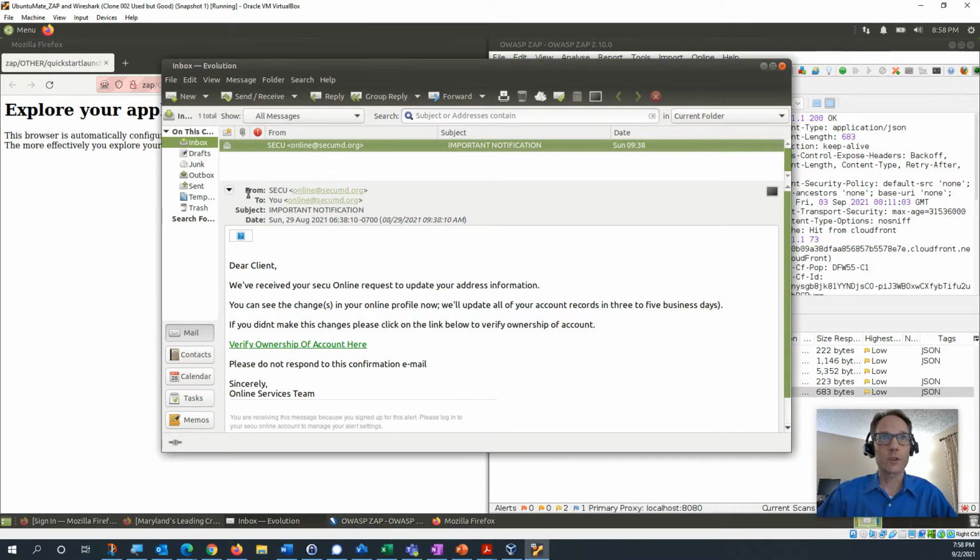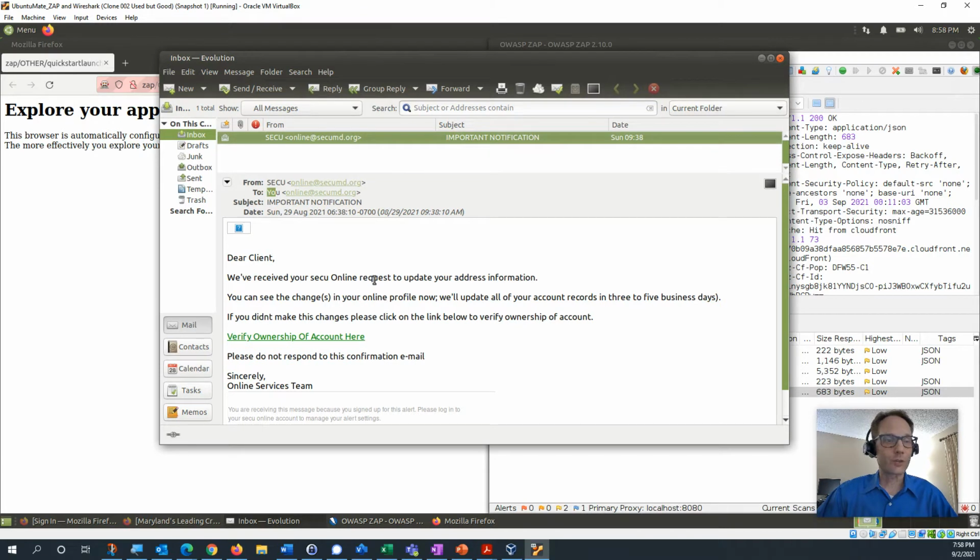So it comes from, or pretends to come from, online at cqmd.org. It is addressed not to you or me, although it does say you, but it's also addressed to online at cqmd.org. That's your first flag, by the way, that something is not right. So let's take a look. I have my throwaway machine here, and we're going to take a look at where this link takes us.